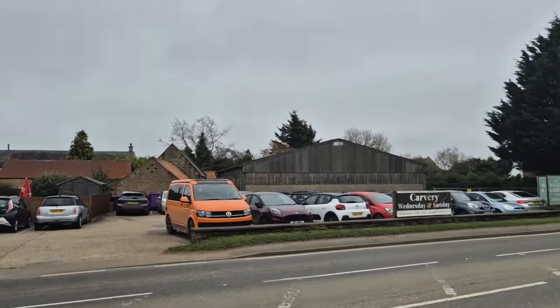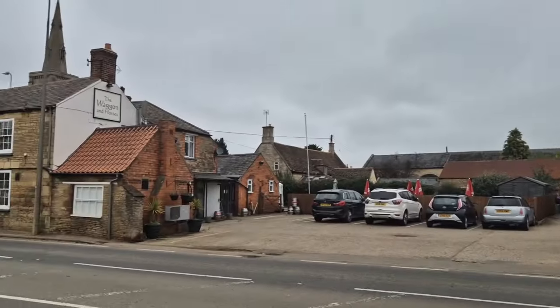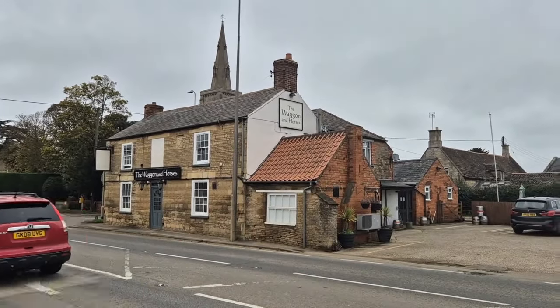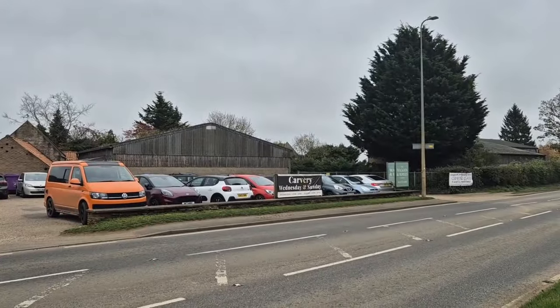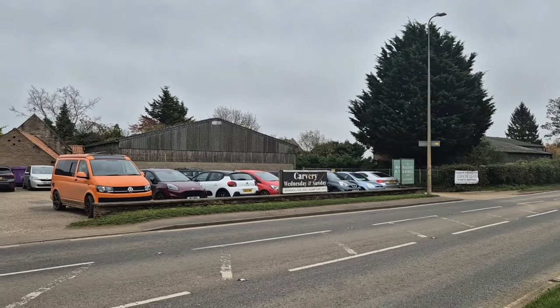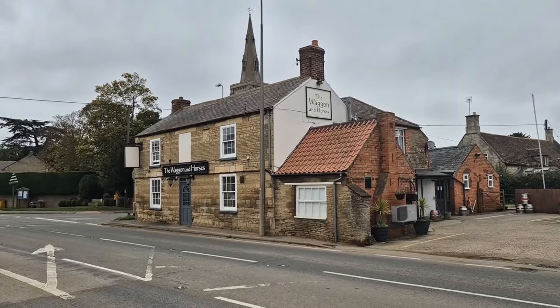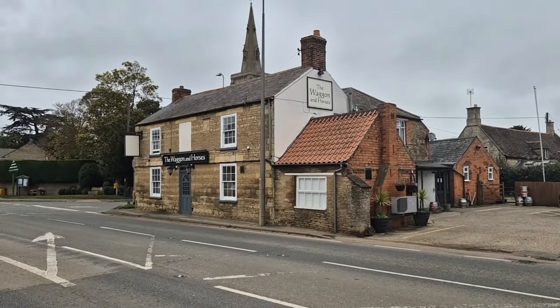As you can see from the car park, even for a Wednesday lunchtime, it's coming up on 1:45 in the afternoon. They are pretty busy already. Carvery Wednesday and Sunday, so I should imagine they are packed out for that carvery. Let's go in and see how it looks, see how it smells. Start number one then at Langtoft is the Waggon and Horses.